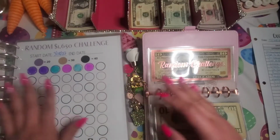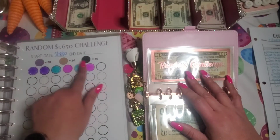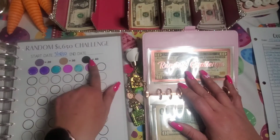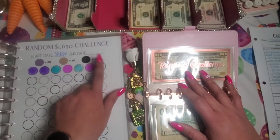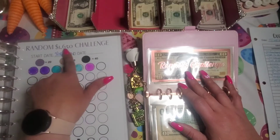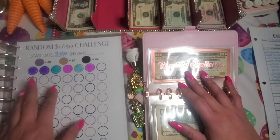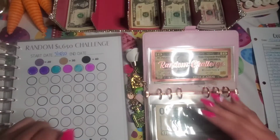All right, next is random challenge. Now, random challenge has different color circles. There's purple, beige, and black. Each one is worth a different denomination, $20, $30, $40. At the end of when all these circles are filled in, it should be $1,650. I didn't put an end date because I don't know when it's going to end. So I'm just kind of going at my own pace, like I said.